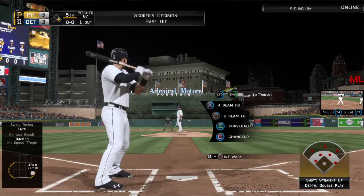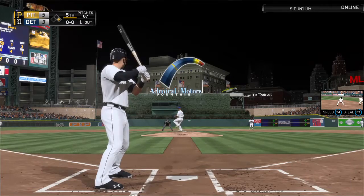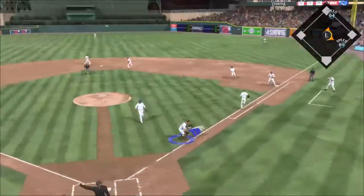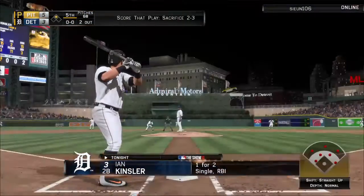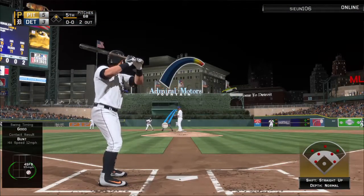Trey Turner will step in now. He's bounced out and flown out in his first 2 plate appearances. And they'll try and play for 1 here as he gets this one down. And Cervelli will have to go to first, and it's a successful sacrifice. So a runner in scoring position with 2 men gone, and that'll bring in the second baseman, Ian Kinsler.